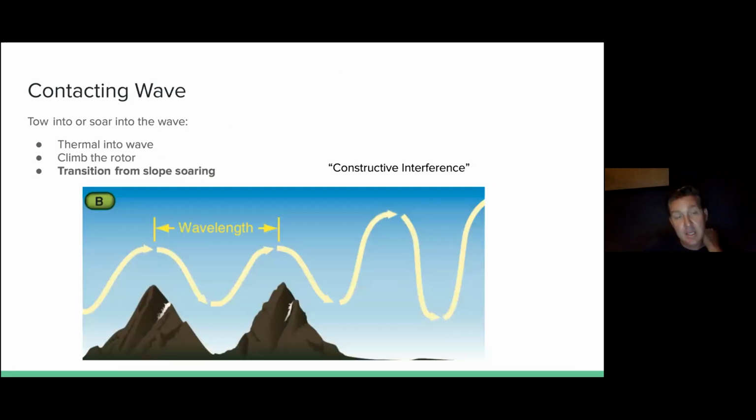There we go. And then transition from slope soaring. So we talked about this a little bit last week, but there is a possibility that you could be slope soaring somewhere. We could have a west wind in this case, and we could be ridge soaring, and we could actually find ourselves connecting with a wave in that case. That's probably only going to happen if we've got the proper wavelength. And remember, that's called constructive interference, right? So it is interfering, but it's constructive interference, and it's enhancing this wave sign and creating a greater wave back behind it. So you could actually find yourself there.